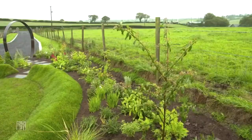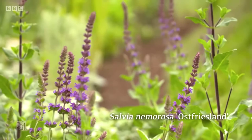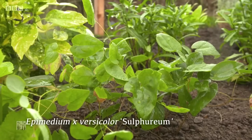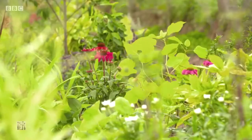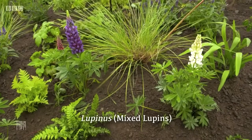What are your favourite plants? I love the salvia. There's quite a bit of salvia dotted about. The other one that's very handy is this epimedium. So that's going to be a low-growing ground cover. Okay. And then these Montbretias will be in flower very, very soon. So you have loads of different colours. Lupins coming up. Do you think it'll be easy to look after?